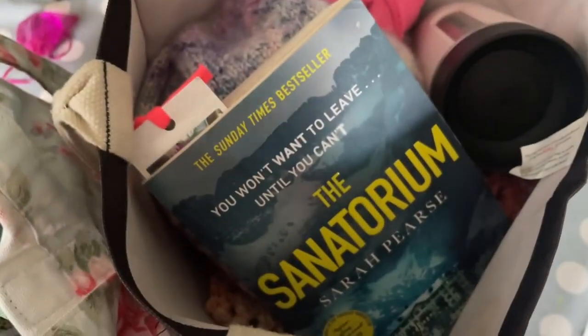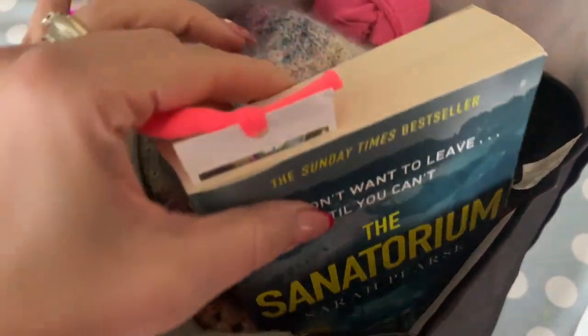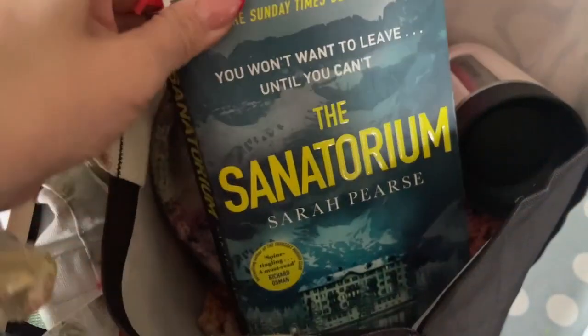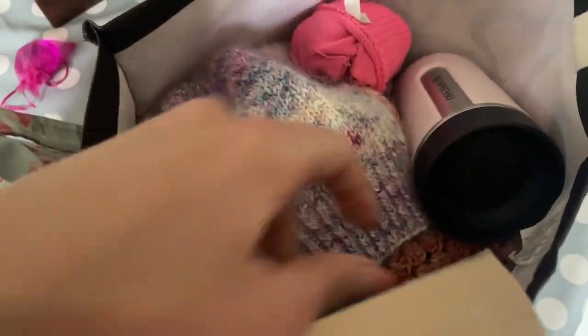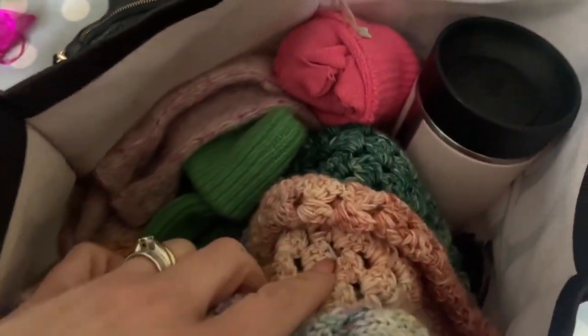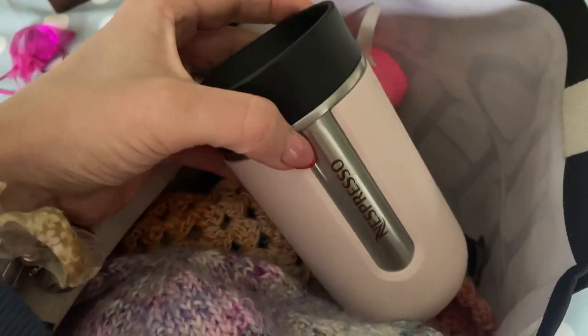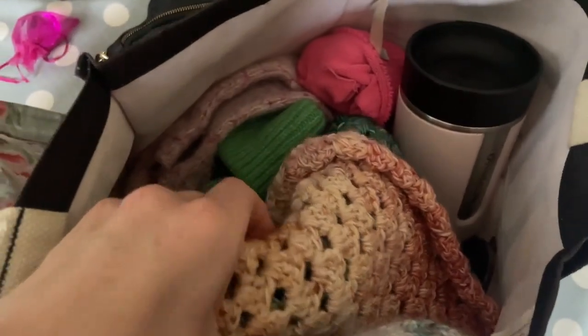I'm also putting in my bag for the car this book, which I'm enjoying. I'm only a couple of chapters in. I'm really enjoying that so far. I've got my coffee cup there. It's got nothing in it, but when I get to the coffee shop, I can get them to put the coffee in there. And my favourite drink at the moment is a mocha, an oat mocha.